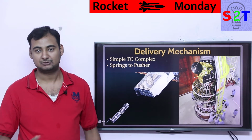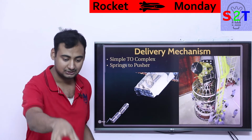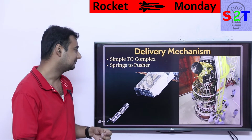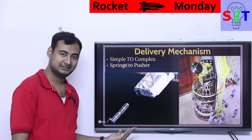Then we talk about the delivery method. Okay, let's say you figured it out, you carried the rocket. How the heck do you deliver it? It's not like there is one person, or like orbit is a train where you can say, okay, coach number 1, coach number 2, coach number 3. It's not like that. So we generally do it in 2 ways: very simple or very complex. Now you can simply have springs. This is an example of that.